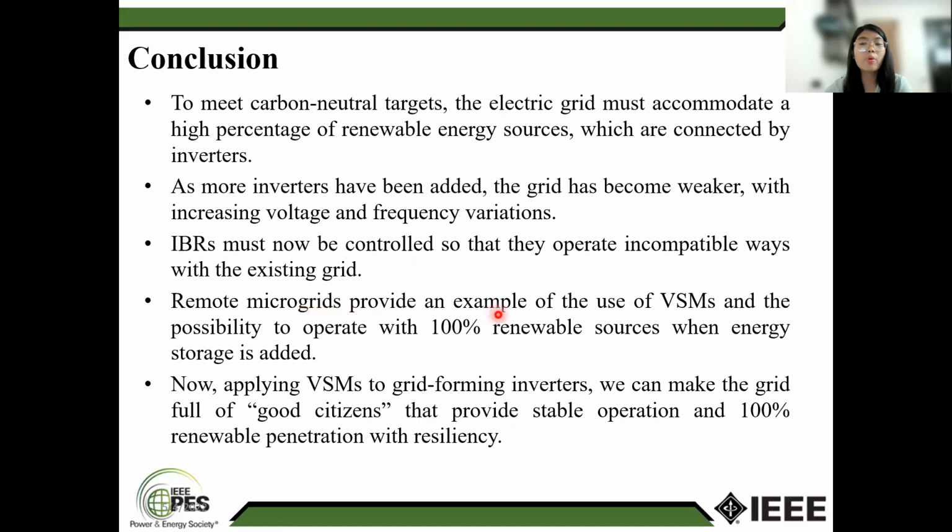Remote microgrids provide an example of the PSM and the possibility to operate with 100% renewable sources where energy storage is key. Now, applying PSM to grid forming inverters, we can make the grid full of good citizens that provide stable operation and 100% renewable penetration with resilience.